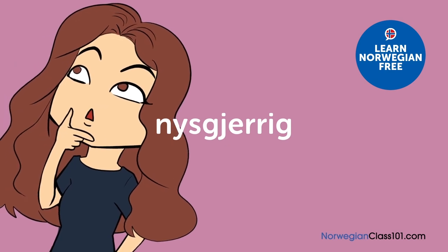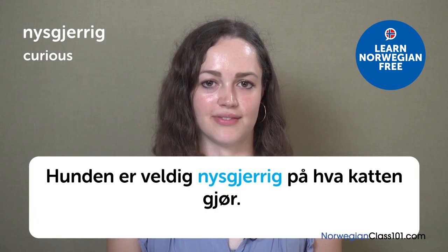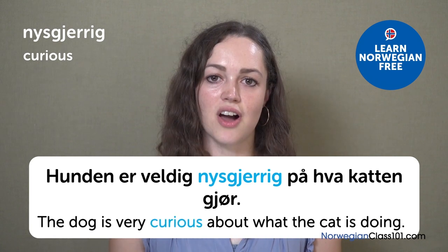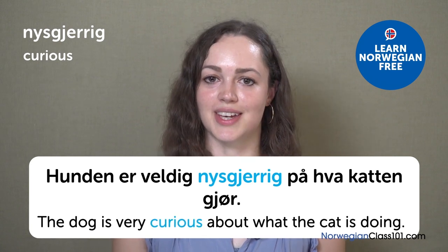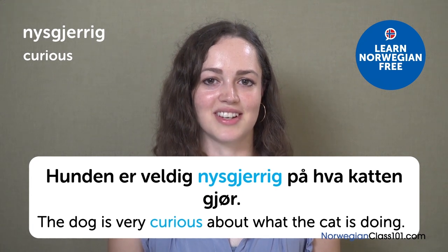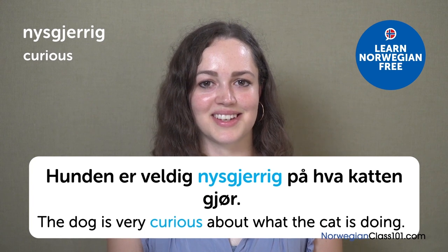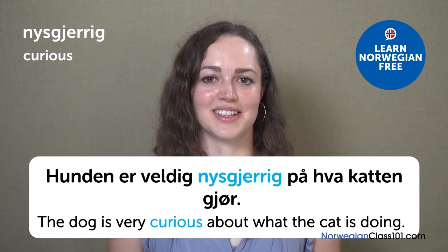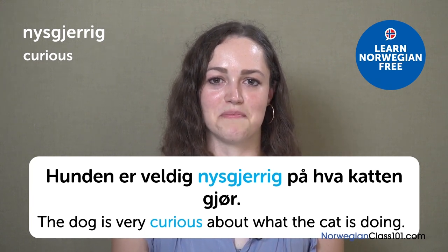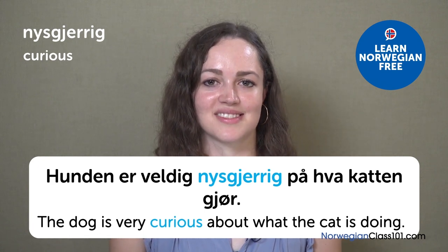Nysgjerrig. Curious. Hunden veldig nysgjerrig på hva katten gjør. The dog is very curious about what the cat is doing. I used to have a dog, and my dog didn't care about cats at all. I think cats and dogs are usually not really good friends, but sometimes they just ignore each other, I guess.